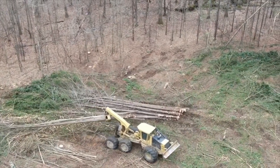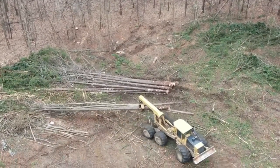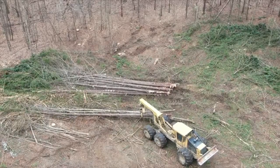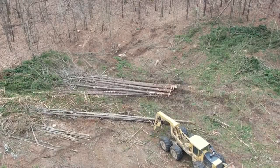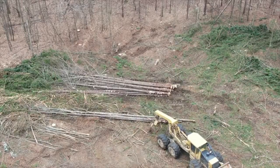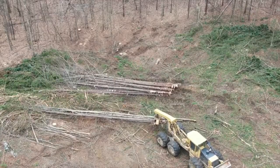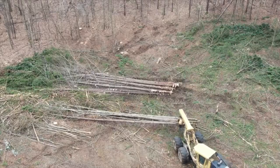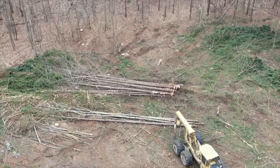Got a lot of battery left here. I think I got enough to get him back up there in the processor. Maybe this low spot here. He's got to come over a little small saddle on a hill, and he's got a soft spot here. He's got to come by right here by me too, but I don't think the battery's going to make it.